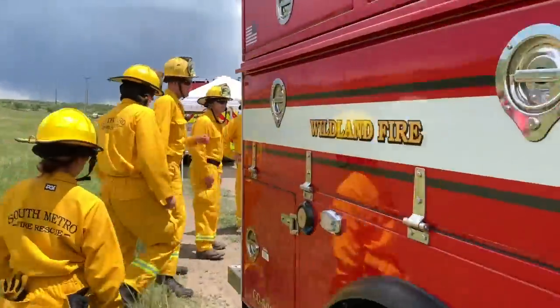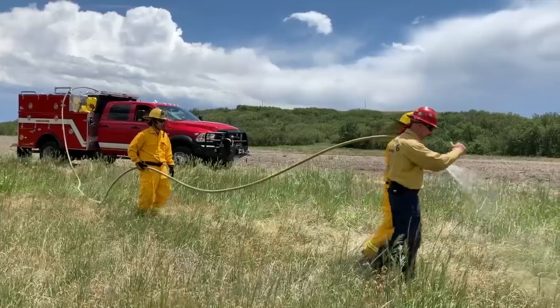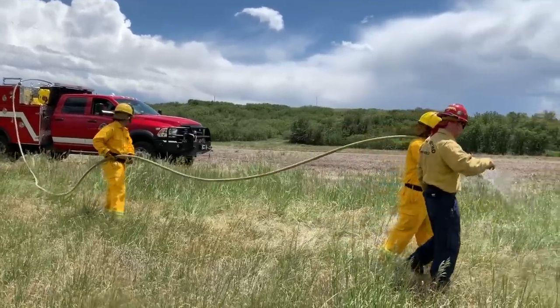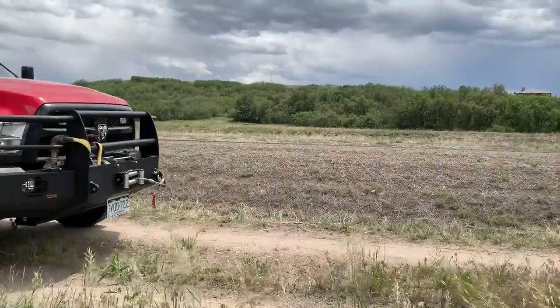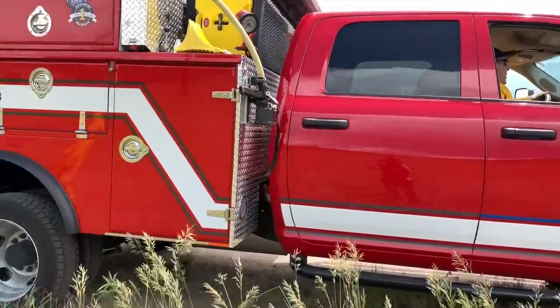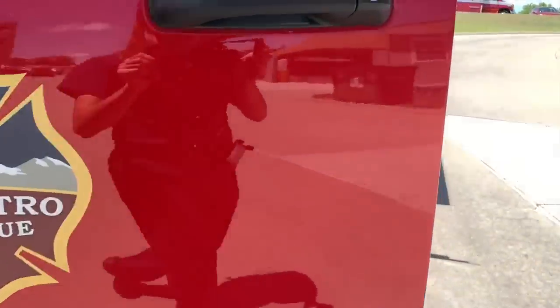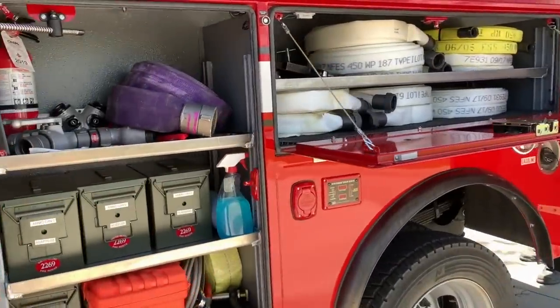I'm Paul Slater. I'm a captain for South Metro Fire, and I'm also a wildland engine boss on our wildland team. Today we brought with us from our station Brush 36. It is a Type 6 truck. It carries 300 gallons of water, and we use it to do fast attack essentially for wildland fires or wildland urban interface fires here in South Metro's district.